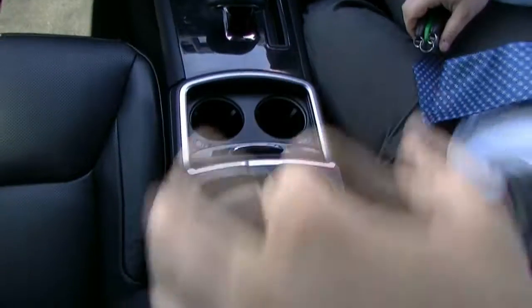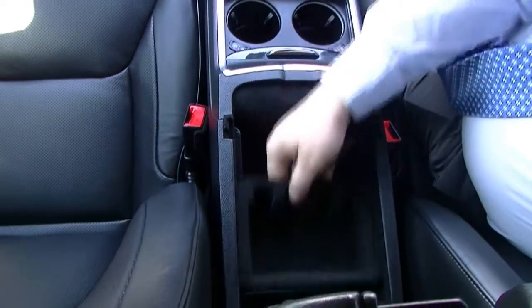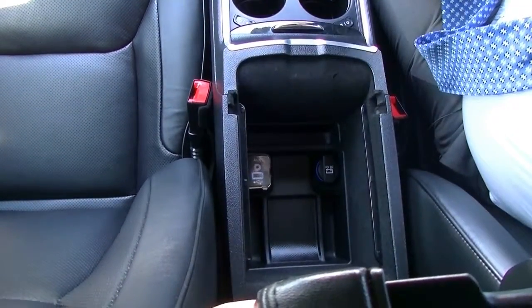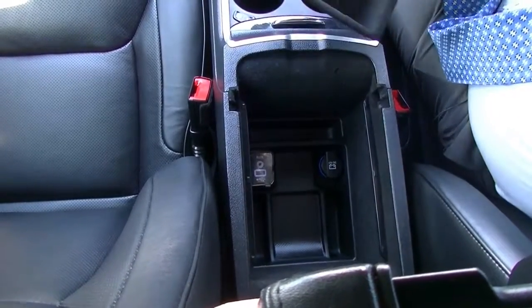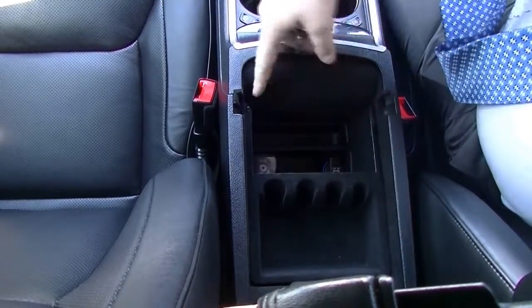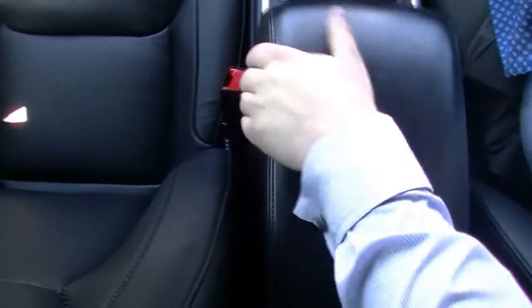Leather wrap center console, open that up. Opens a big area with a tray for many things, and down there we've got a 12-volt socket, auxiliary USB socket, and a couple of little spots to hide more things, all carpeted. And the quality, you can see it throughout, really nicely built.